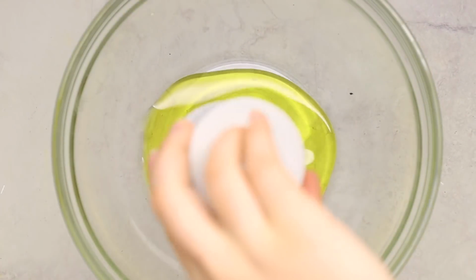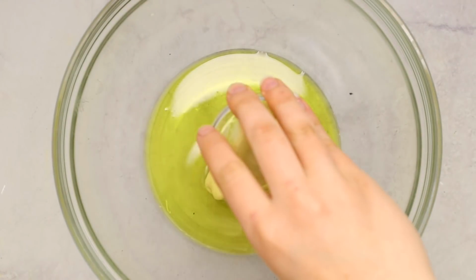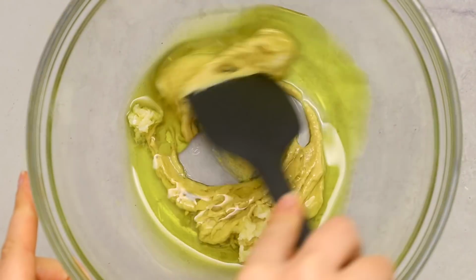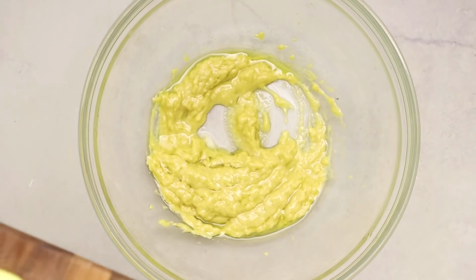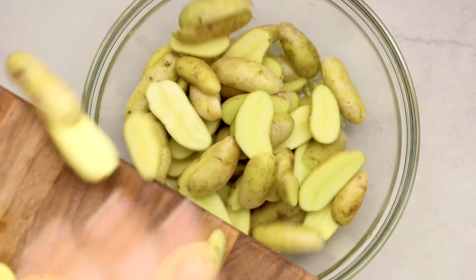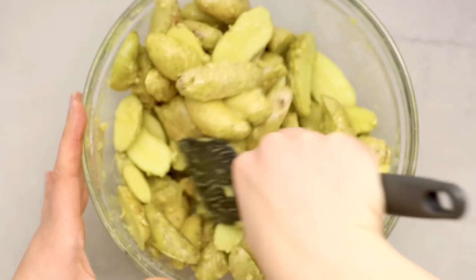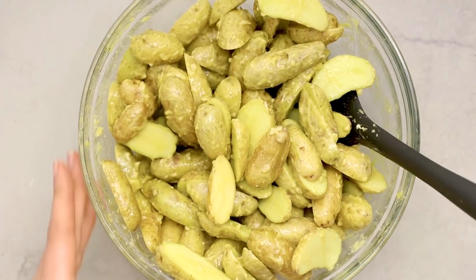Now for our marinade slash dressing, I guess, we're combining some olive oil with some Dijon mustard and lots of fresh garlic. You're going to mix that together until it's kind of emulsified. It's not going to become totally emulsified, but just do your best, and then toss the potatoes in and give it a good stir. I know the combination of mustard and baked potatoes may sound odd, but trust me, it is so good. I've even made this with yellow mustard when I didn't have Dijon, and it was just as delicious. If you are a mustard lover or a garlic lover, you're gonna love these.